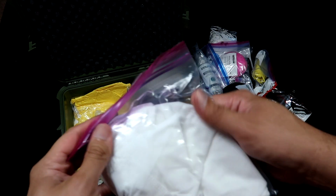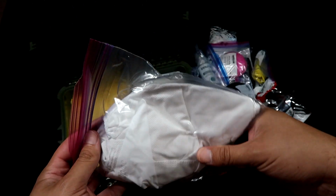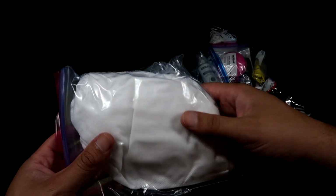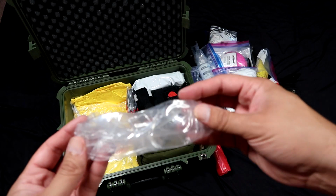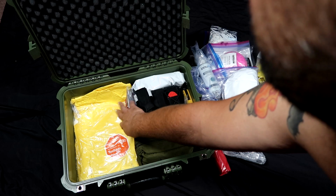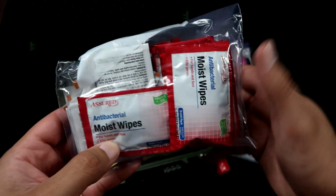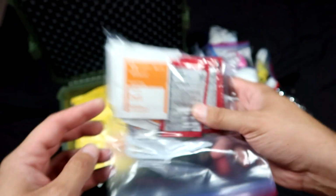Next up, these are boot covers. Because these are just like you see, I know sometimes mechanics wear them. They're just little fiber boot covers that go over your shoes or footwear to protect them. Another pair of safety glasses, same as the first pair. I got here a mix of some isopropyl alcohol wipes and just some antibacterial moist wipes. Nothing fancy.